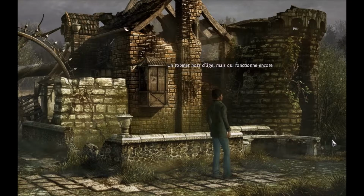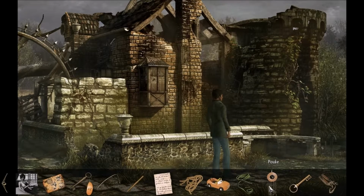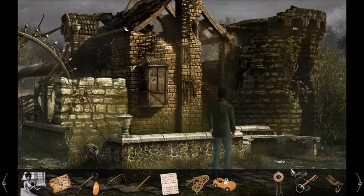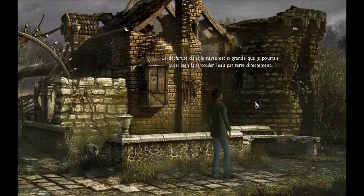A certainly old, but still functioning water tap. The rip in the pipe is so big that I can just as well let the water splash into the ground.